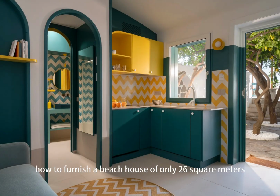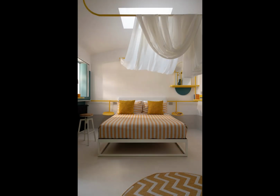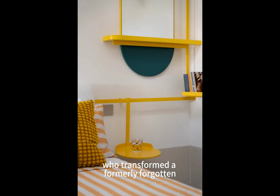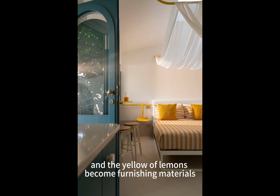How to furnish a beach house of only 26 square meters as a primary residence? This small seaside house in Posillipo measures just 26 square meters. This is the story of architect Paola Sola, who transformed a formerly forgotten pied-à-terre into a refuge where the blue of the sea and the yellow of lemons become furnishing materials.